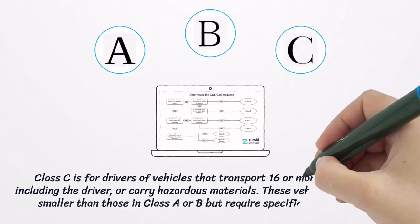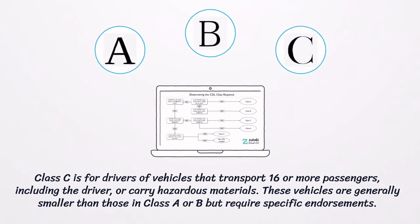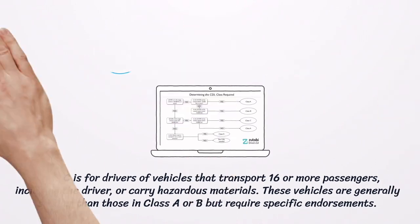Class C is for drivers of vehicles that transport 16 or more passengers, including the driver, or carry hazardous materials. These vehicles are generally smaller than those in Class A or B, but require specific endorsements.